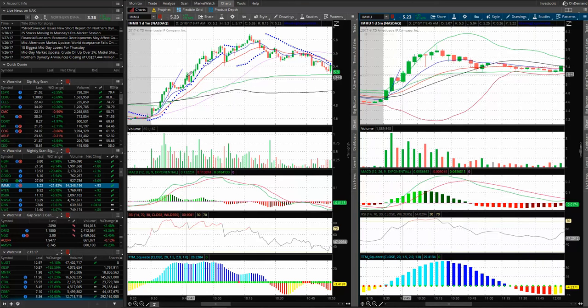Once I got in here, I just watched it go up, and then it had its second pullback. And because it didn't break past the 9 EMA, I just stayed in, and then I watched it go up. And then it went up one more time, and then broke back. Now, usually a stock has 2 pullbacks, and usually after the third, it sells off.